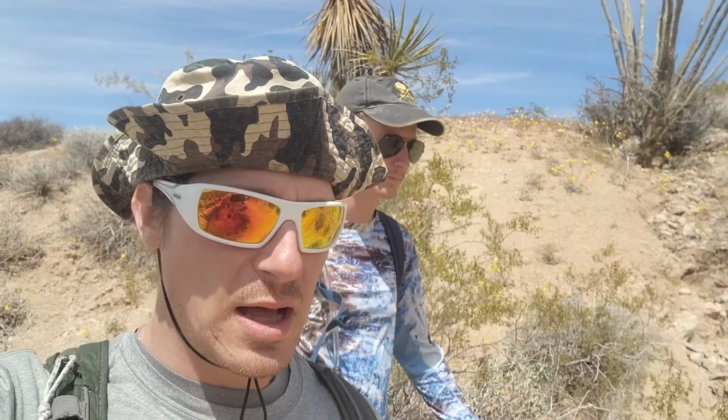Excited to see this different area of the park. It's a lot different than other parts of Joshua Tree. No Joshua Tree. There are no Joshua Trees here. That's a good point.